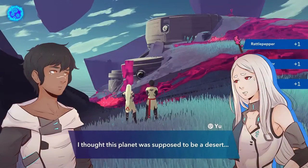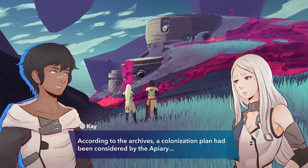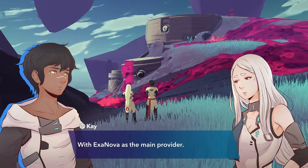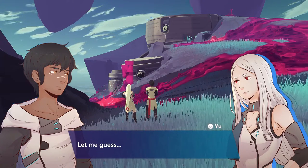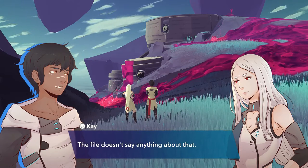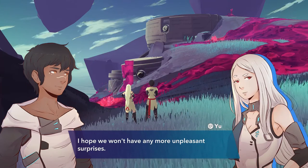I thought this planet was supposed to be a desert. Deserted, not a desert. According to the archives, a colonization plan had been considered by the Apiary, with Exanova as the main provider. But the planet was eventually classified as inhospitable. Let me guess. High seismic activity? I don't know. The file doesn't say anything about that. I hope we don't have any more unpleasant surprises.